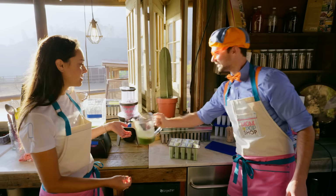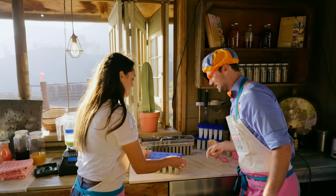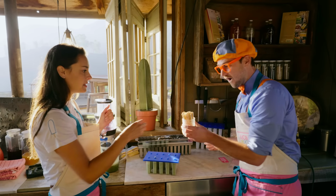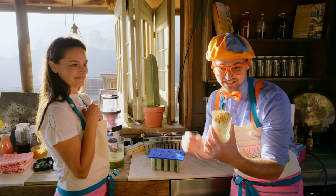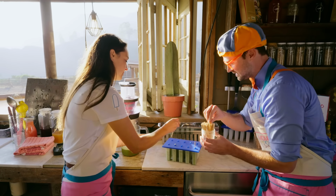Perfect. I'm going to be so excited to have such nutritious pops. Okay, and that's the lid? That's the lid we put on it, and then we just put some sticks on it. Yeah, the sticks. Cool. All right, so every single one of these, you put a stick in? Yep.